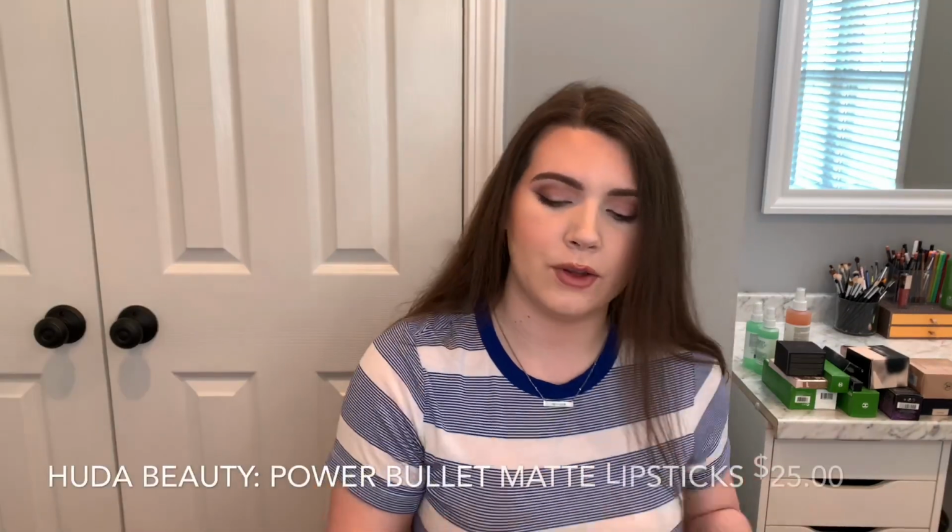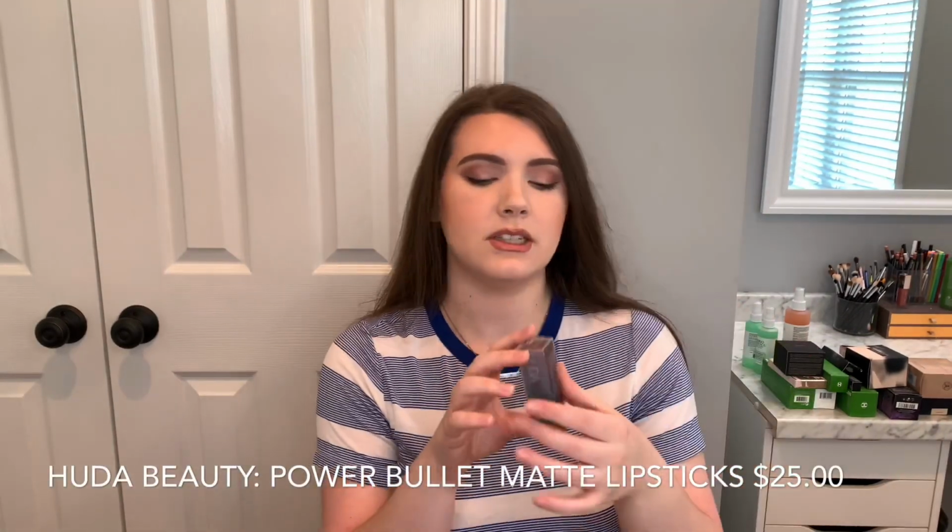So these are the Huda Beauty Power Bullet Matte Lipsticks. So I got 6, I know. But yeah, I got a few colors. I'm wearing, which is pretty much all gone, Joyride and what's the other one? And Girls Trip. I did Joyride, but it was a lot deeper and more cool tone than I was expecting, so I ended up going in with a little bit of Joyride. So yeah, I'll just go ahead and swatch these two before I show you the others.